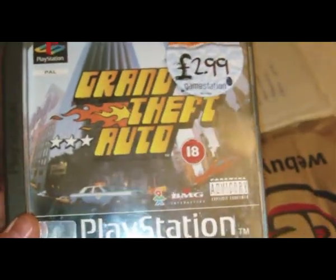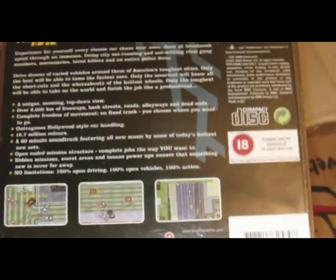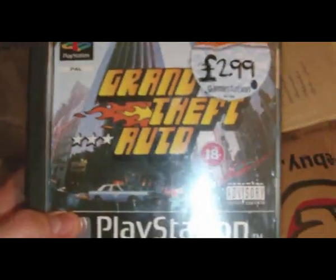Grand Theft Auto, the original for the PlayStation, not as good as the PC version, but surprisingly quite good. I did give it a run through on the PS3. It runs a lot faster than I expected it to, especially in 50Hz. Yeah, but $2.99, that's pretty good. It's worth owning. I own all the other games, so I figured I might as well complete the set with Grand Theft Auto 1.